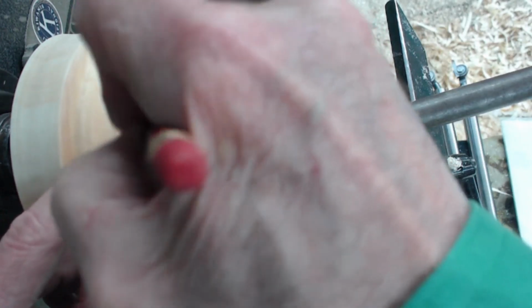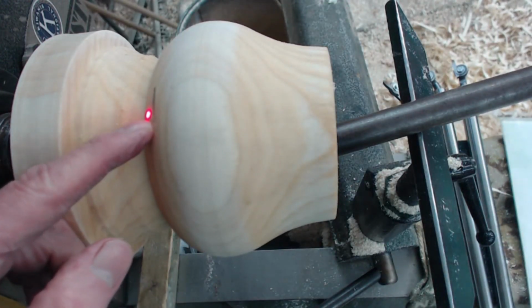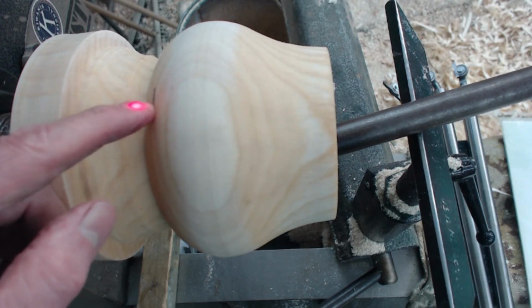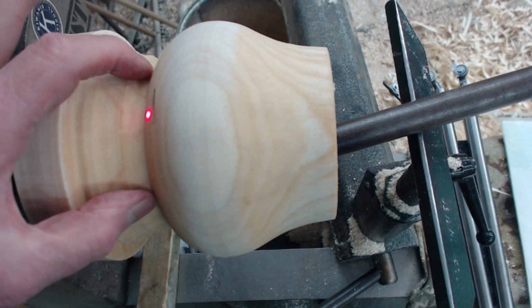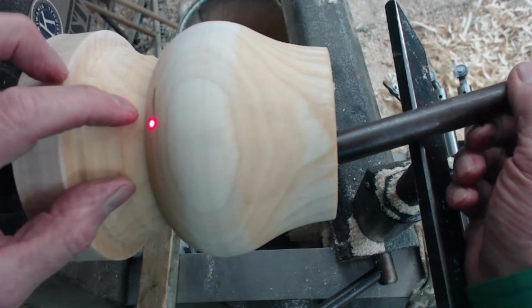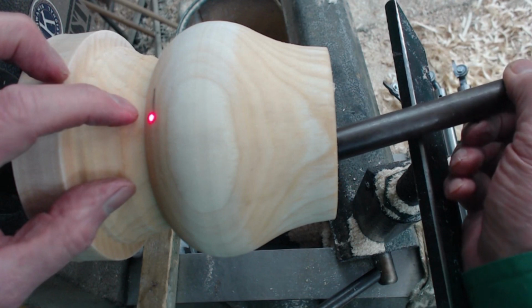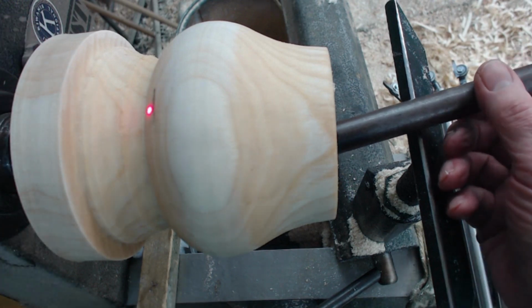Then I know exactly where my depth is in the bottom. This is so cool. I can see with the laser right through the waste wood that I have to hold it up with. I can see the depth and the shape of the inside of my bottom. That's just so cool to use the laser in the bottom. So the laser is a critical part to be able to do this.